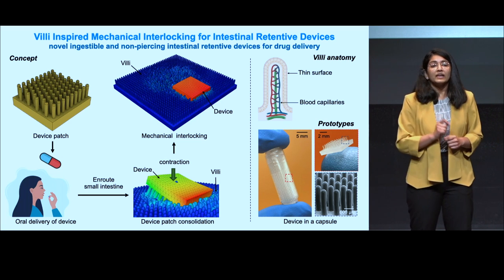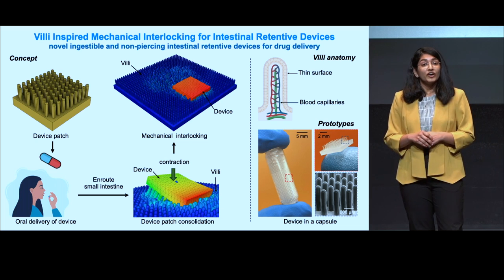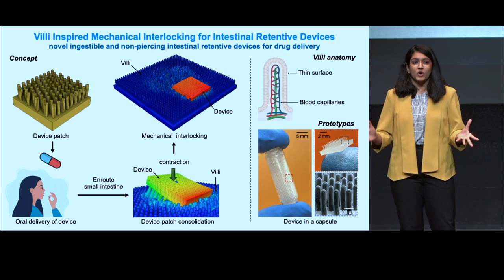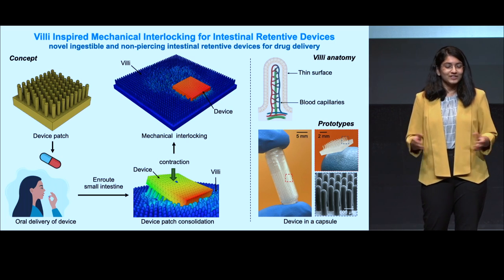This proved that mechanical interlocking is a viable strategy to construct intestinal retentive devices. Further, we tested nearly 150 device designs to find out the most efficacious design that can stay inside the human body. Now, this device can stay inside your body to gradually elute out drugs and save lives.